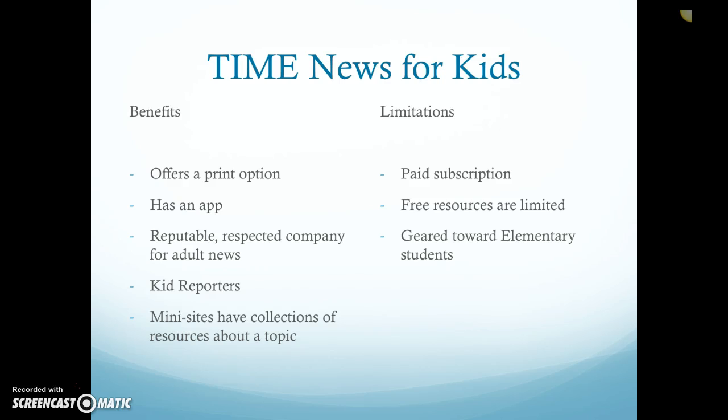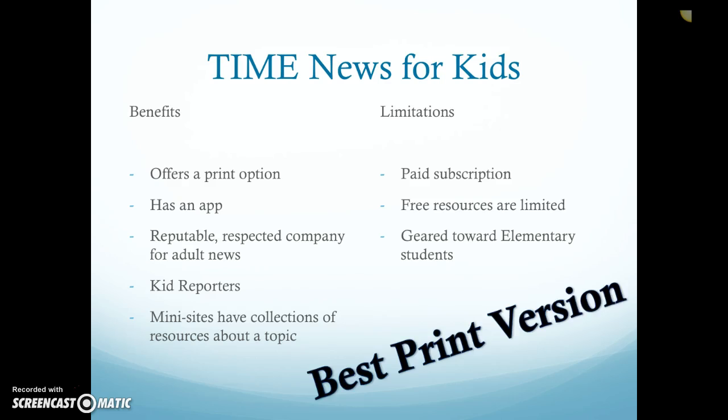Some of the limitations are that it is a paid subscription to get the print resources, and that some free resources are limited because of the paid subscription option, and it is geared mostly towards elementary students. Time for Kids wins my award for the best print version, so if you're looking to get materials in the hands of students, this is your best choice.